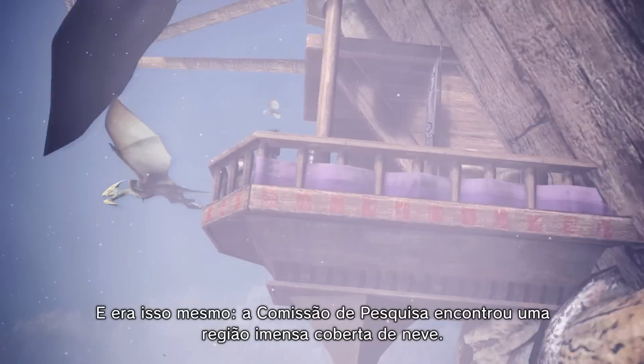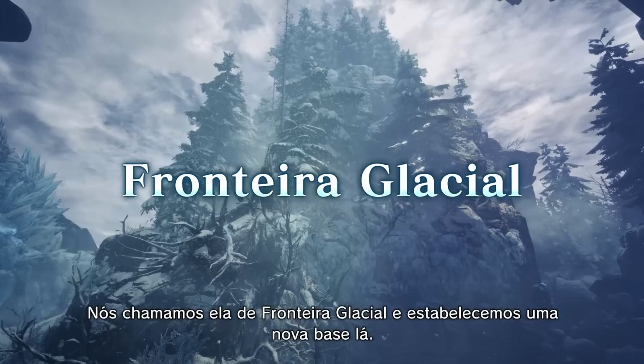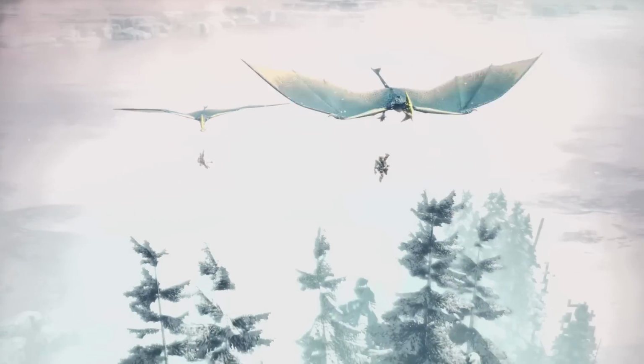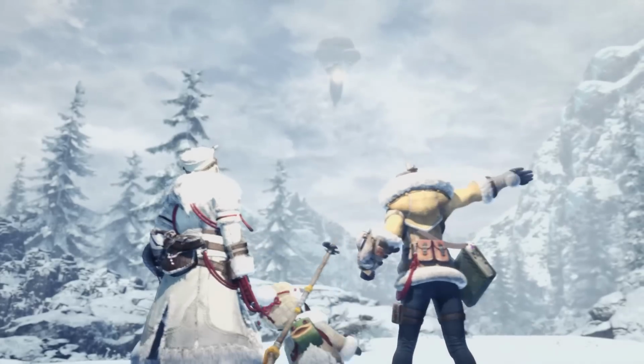We were sure the Legiana were headed for land. And sure enough, the Research Commission found a huge landmass covered in snow. We called it the Hoarfrost Reach, and we established a new base there. I can't wait to see what surprises this place has in store for us.